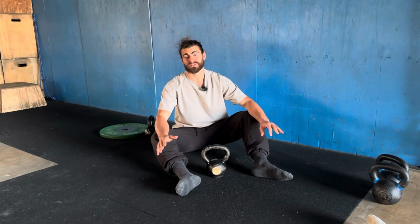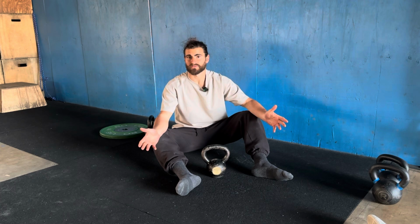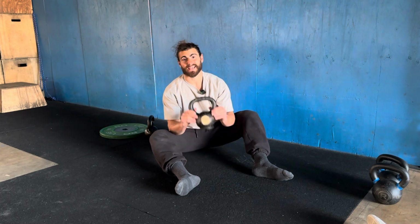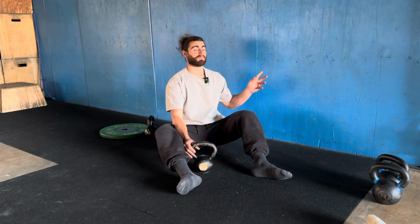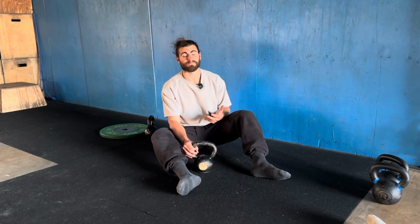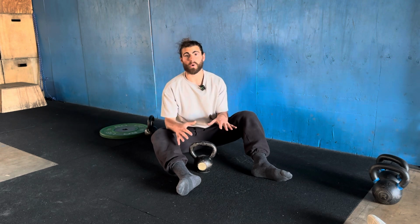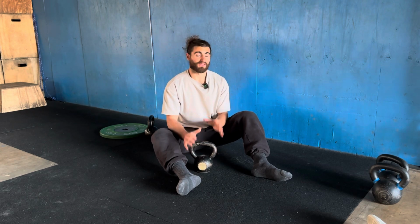Okay guys, we're almost done. And of course, if you stuck around this long, you know I'm going to save the best for last. And that is the kettlebell wall middle split. Now you don't need a wall for this, but I prefer it because it's more stability. So if you have gym access and you have a wide range of kettlebells, this is going to be the bread and butter exercise.